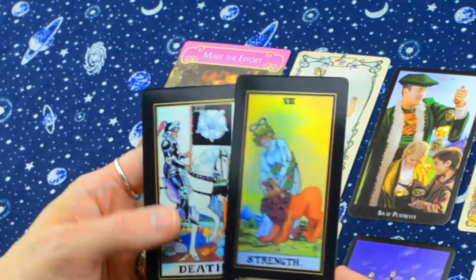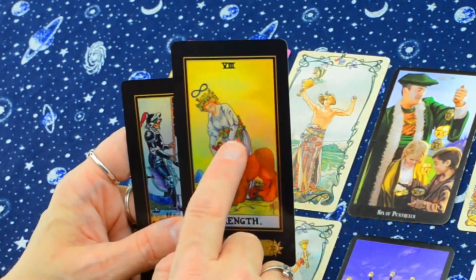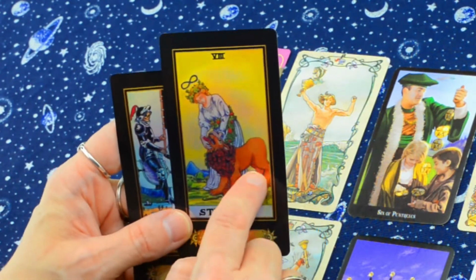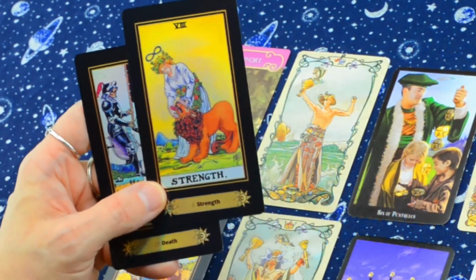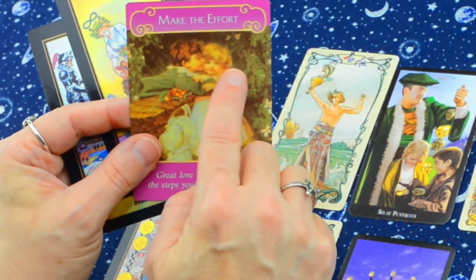And I think the Death card is the change, and then the Strength card. You notice how one is being very loving and caring with the other one, and now there's this beautiful partnership together. And I feel like that goes along with here. You notice how he's being very loving and sweet to her here.